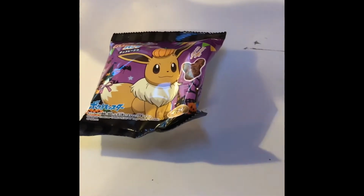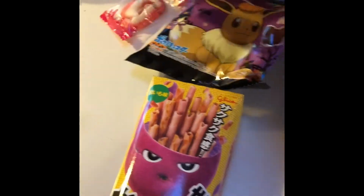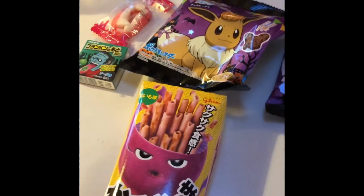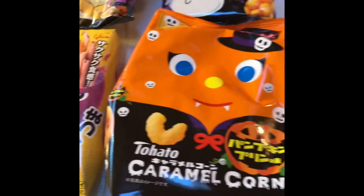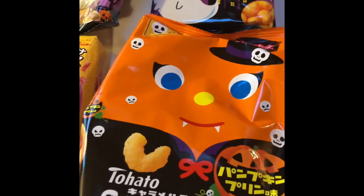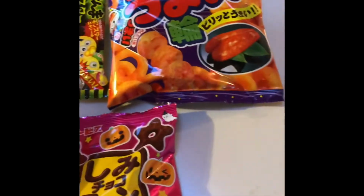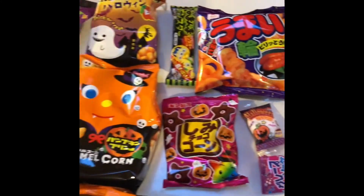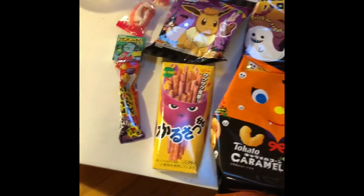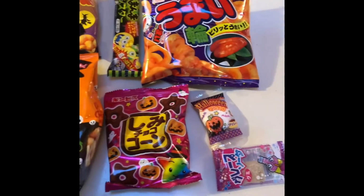But what I'm going to do is kind of lay things out. Put that there. Go there. This can go in here. That can go there. That and there. Oh, hold on. Bring that there. And so on and so forth. So, yeah. That's quite the amount of little treats, all coming straight from Japan, which is pretty cool.